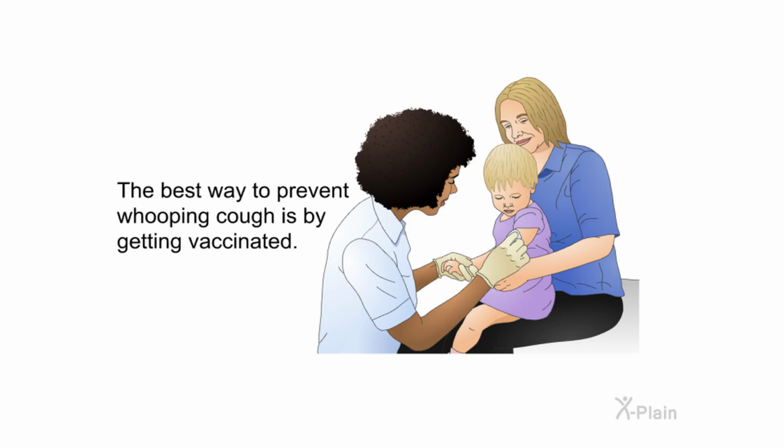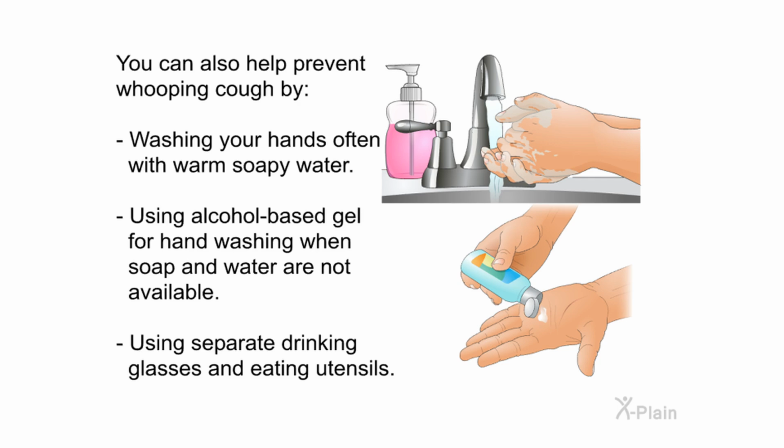The best way to prevent whooping cough is by getting vaccinated. You can also help prevent whooping cough by washing your hands often with warm, soapy water, using alcohol-based gel for hand washing when soap and water are not available, using separate drinking glasses and eating utensils.